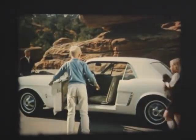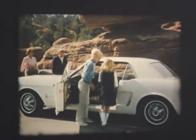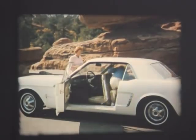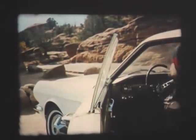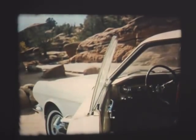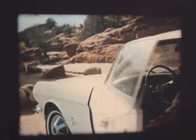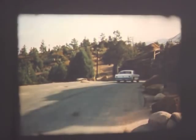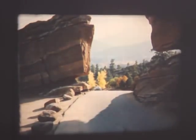Standard, too, is the Mustang's interior spaciousness. Its extremely wide door opening, side window glass for increased shoulder room, and a trunk that can swallow a surprising amount of luggage, groceries, or anything else a family might call upon its car to carry.